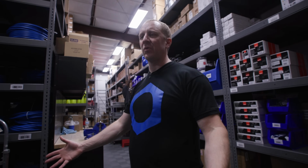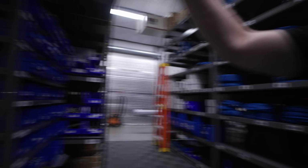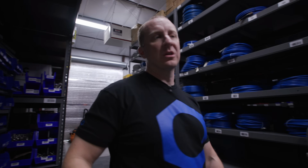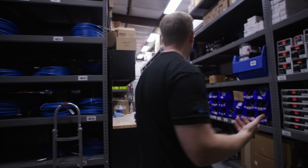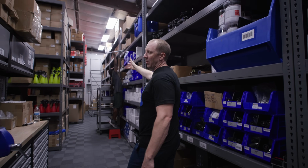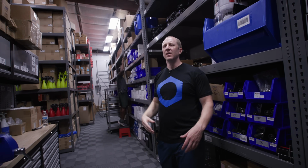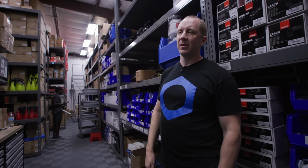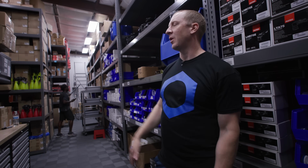So this is B inventory here. All A inventory is on this side, so the stuff that gets sold the most sits closest to the packing area. And then C inventory, which is audio and Milwaukee and some of the more expensive stuff, doesn't turn as much. I don't have to pick it as much, so it would generally be as far away from packing as possible.